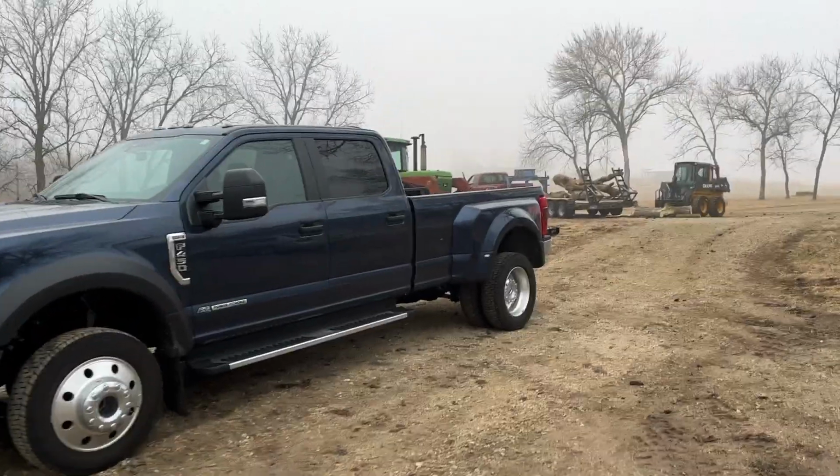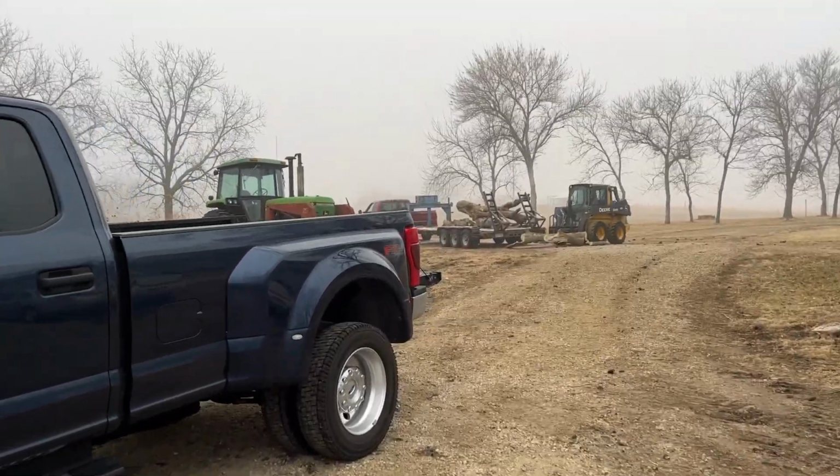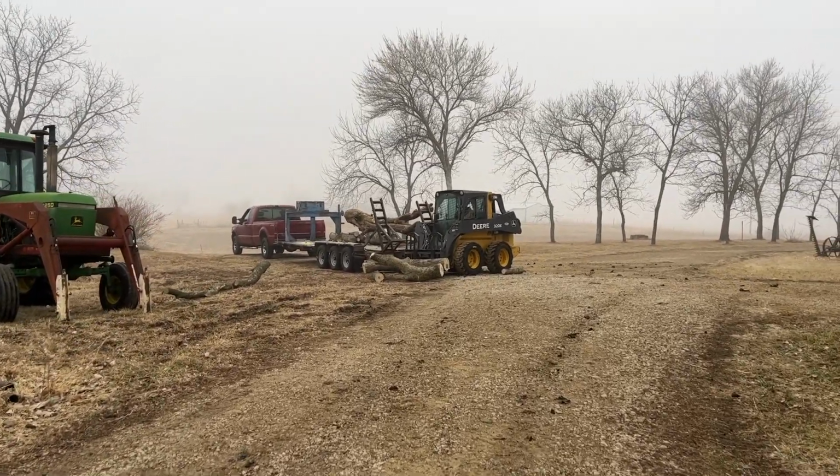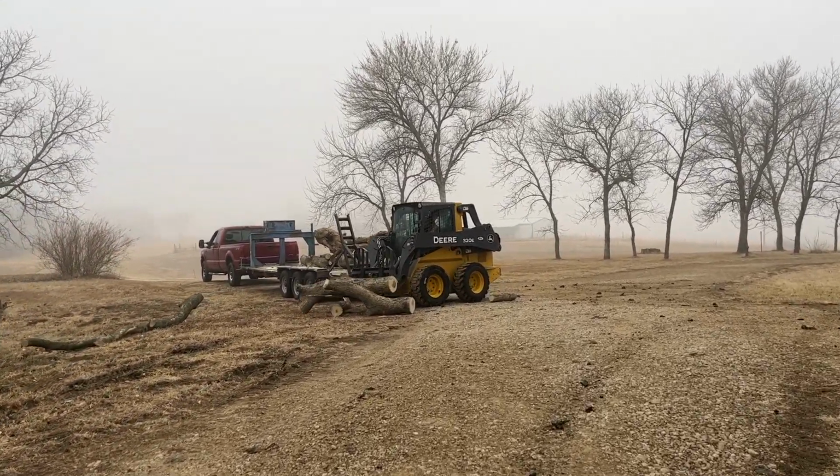I just got the gooseneck hitch taken out of Grandpa's truck. I think him and Grandma are going to town to shop for some furniture. So he's getting that trailer unloaded right now from all that wood we had in there.